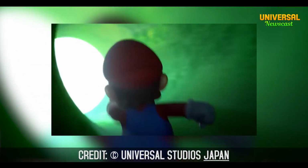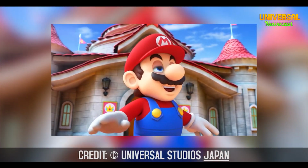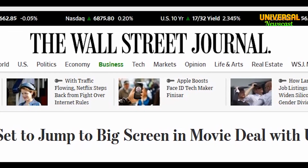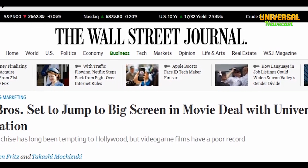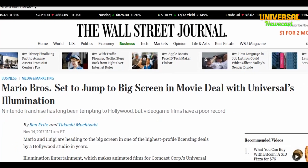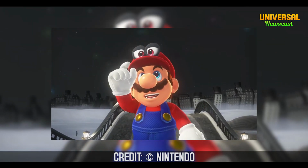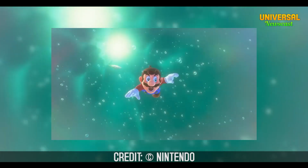And lastly, with all the leaks and rumours coming out about Universal's Super Nintendo World, Nintendo seem eager to continue the working relationship and sign a movie deal with Universal's Illumination Entertainment. And with Wall Street Journal reporting that Universal, Comcast and Illumination are very close to an agreement with Nintendo Company for an animated Super Mario Bros. Movie.